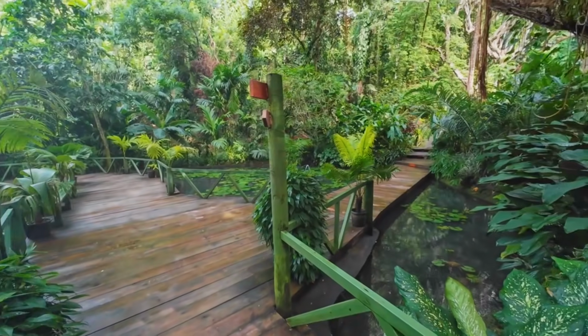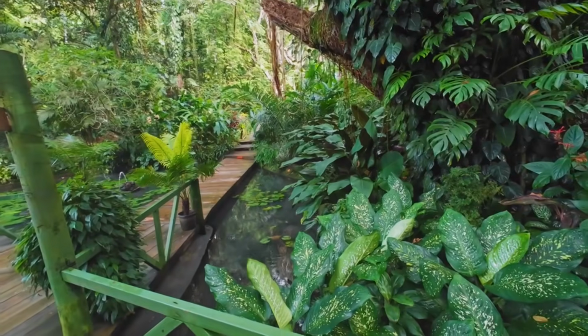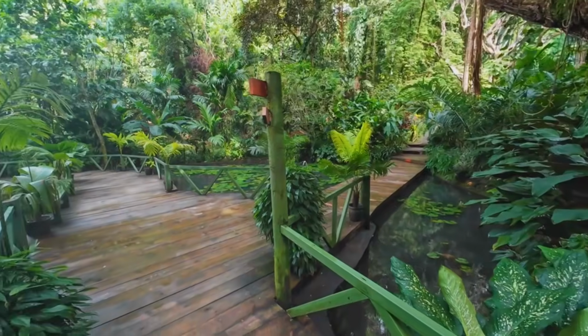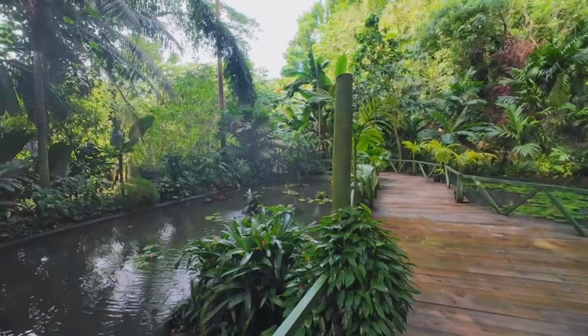I can't even tell you how many greens there are. We've been seeing blues and now I'm seeing greens. It's very beautiful indeed. And the sound of that water, whoever designed this garden, wow, totally amazing.